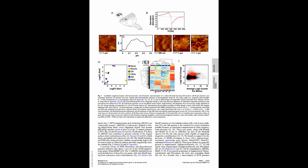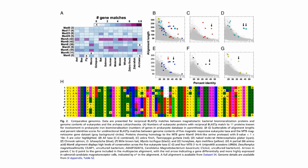If you refer to page 3, bottom right, you can see the author states that these core genes, along with MAMH and MAMN, six of the ones that were shared between bacteria and eukaryotes, were all part of the same operon that is responsible for producing magnetite crystallization, apart from one little caveat. To me, that's definitive. I think this puts the nail in the coffin that these cells are not just a fluke in trout, and it's a real mechanism that's seen in eukaryotes, conserved evolutionarily. We can trace it back to the ancestor.